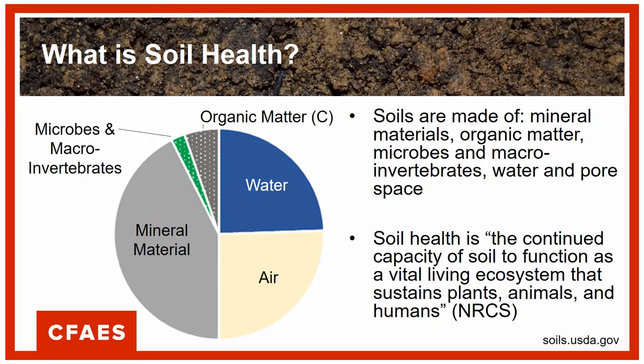A lot of times when we think about soil health too, we're equating it with erosion control. When we have healthy soils, we generally have good ground cover with a good root system that is holding in those soils to prevent losses during rainfall events.